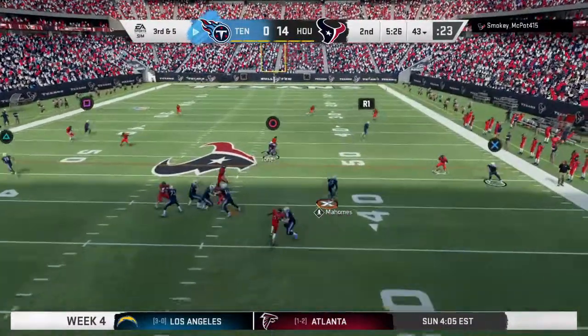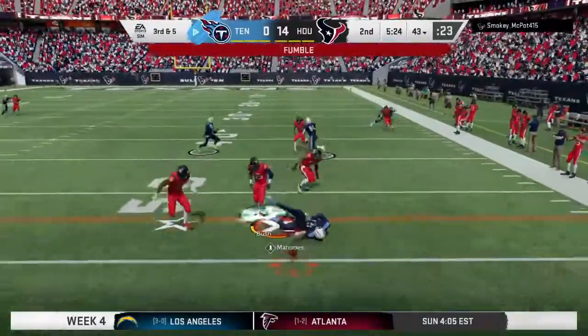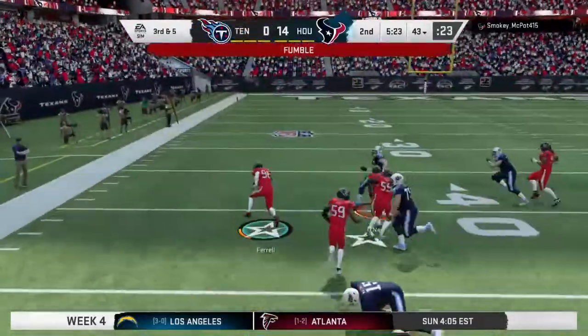Now here's Mahomes. Flushed out right. Mahomes hit. He lost the football. And the Texans scoop it.